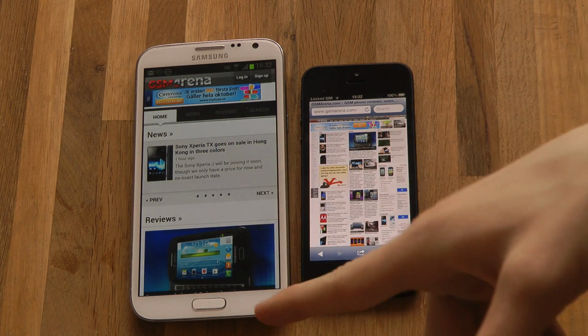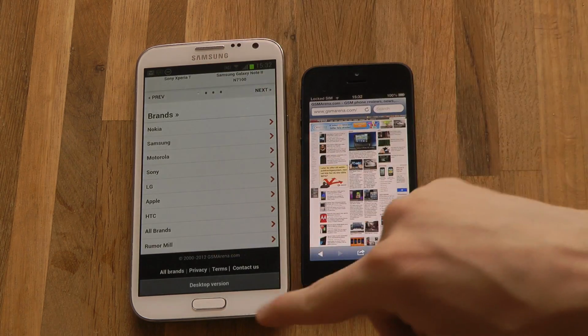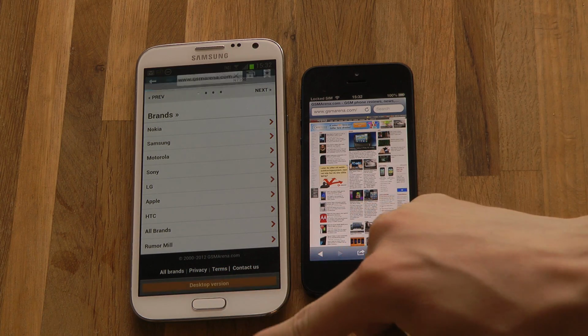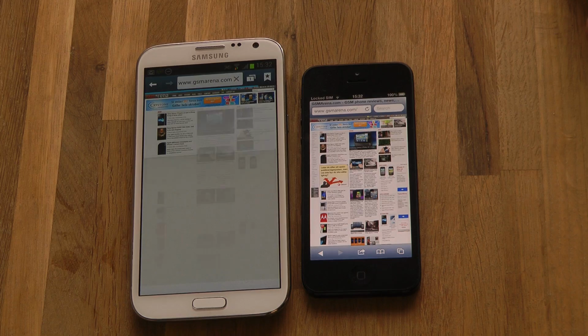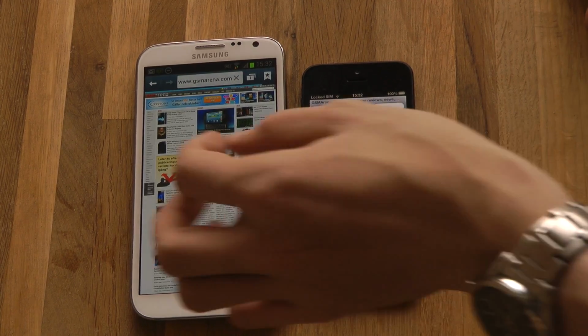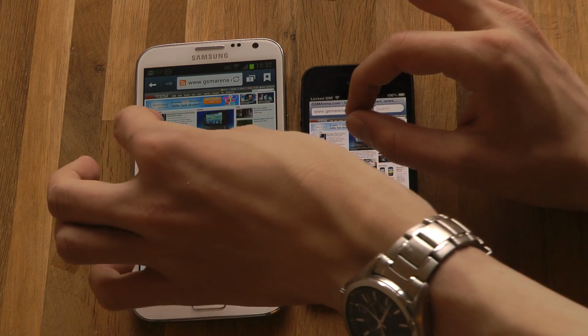There we go. It loaded actually quicker. Wait a sec, this one's loading full. Oh my god, that's not fair. So I'm pretty sure the iPhone would have won that one as well. And, you know, the iPhone browser is quick. It is quick, you can't lie about that.